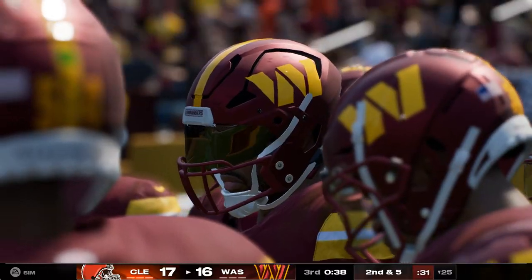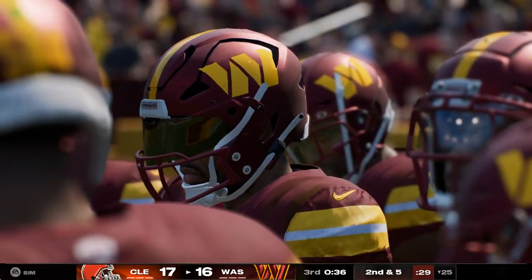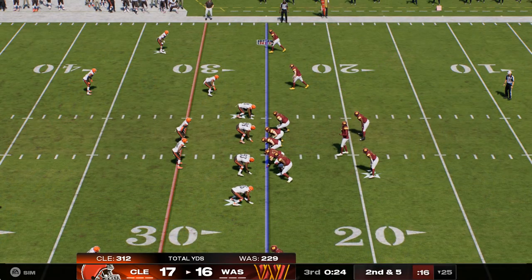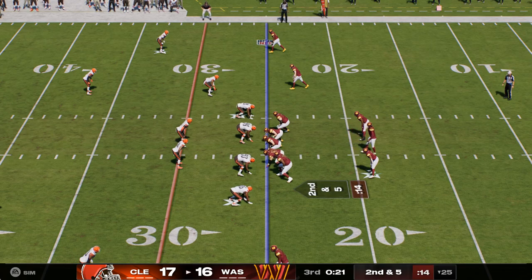That run's not going to turn many heads, but at the end of the year, I promise you, if you average over 5 yards a run, you can be a Pro Bowler. Halfway to the marker. It's second and five.